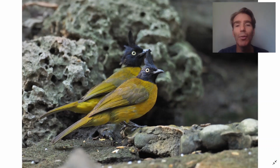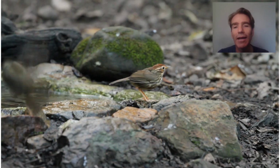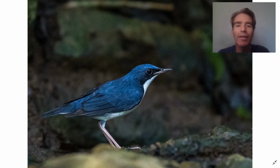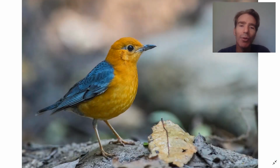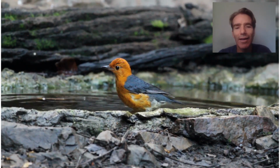This is a black-crested bulbul. We get striped-throated bulbuls down there. A lot of birds come into the water feature to bathe in the late afternoon. This is the puff-throated babbler. Other birds include the Siberian blue robin, black-naped monarch, and this beautiful orange-headed thrush. These are normally quite a hard bird to see, but they also like to come in to bathe in the afternoon. Very beautiful bird.